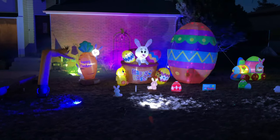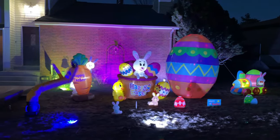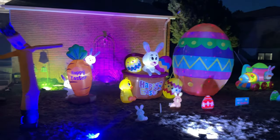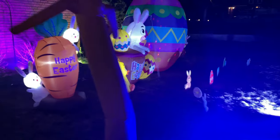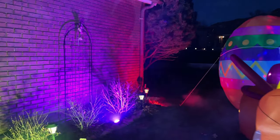Here's our final Easter 2021 display, everybody. It's pretty crazy. Lots of lights. We got a fog machine going on. Got some inflatables. Oh yeah. We're partying over here, guys.